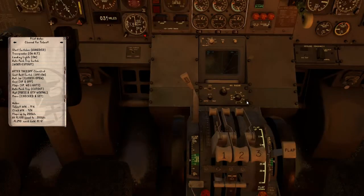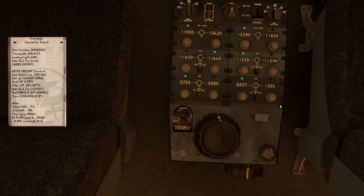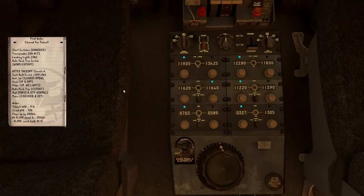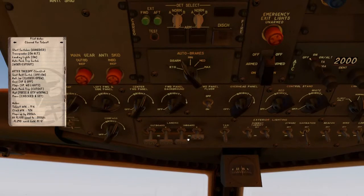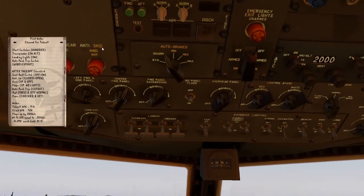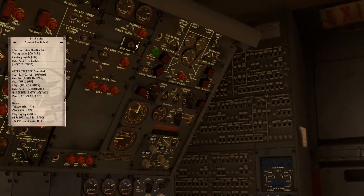Okay, so, see, this is good. On. Auto. Okay, worry about that later. Landing lights on. These gears are still in the same place. Oh, there it is. Auto pack trip switch norm cutout. Okay, go to normal.